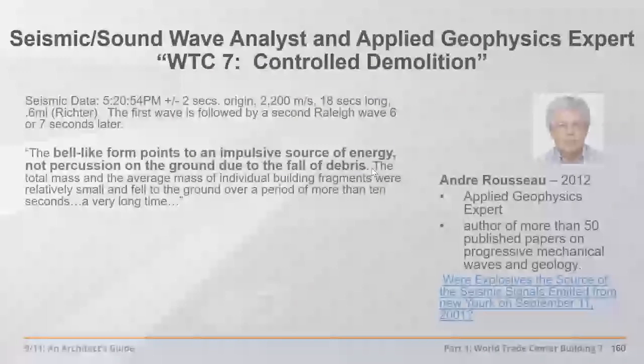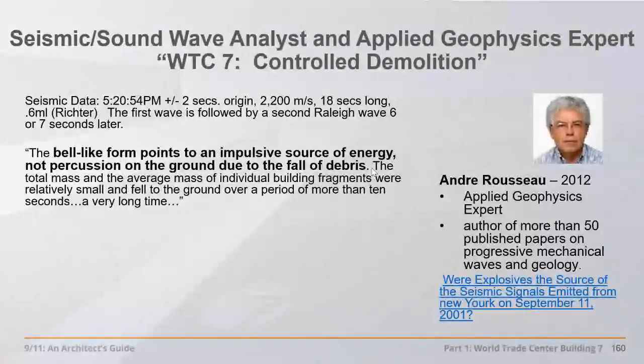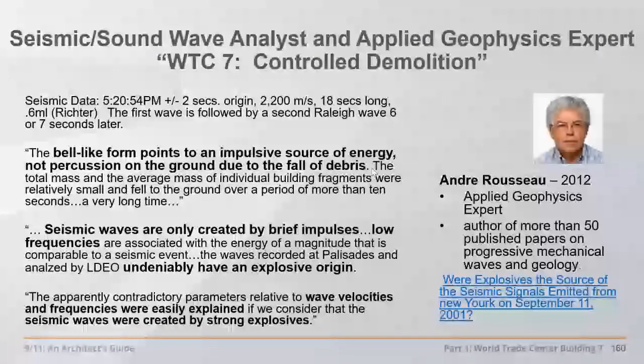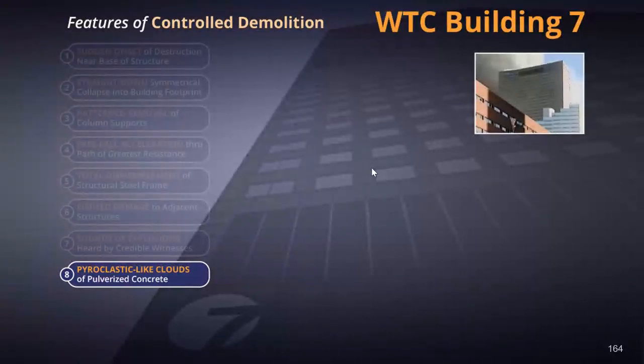So what is it? Andre Rousseau says the bell-like form points to an impulsive source of energy, not percussion on the ground due to the falling of debris. Seismic waves are only created by brief impulses. Low frequencies are associated. Undeniably, these have an explosive origin. So that's extremely important information. Wave velocities and frequency velocities also are easily explained if these seismic waves are created by strong explosives. Well, that's fascinating for further study for you, but let's move on to feature number 8.